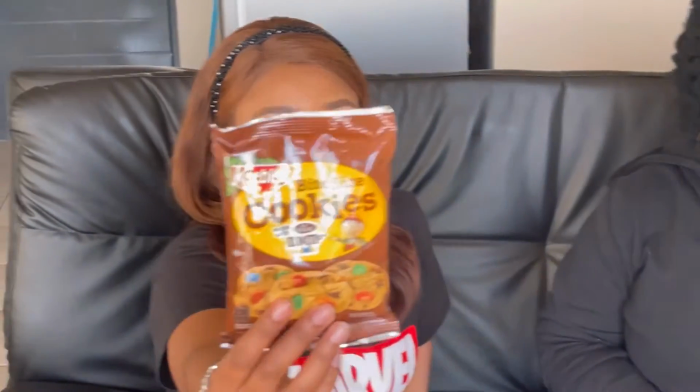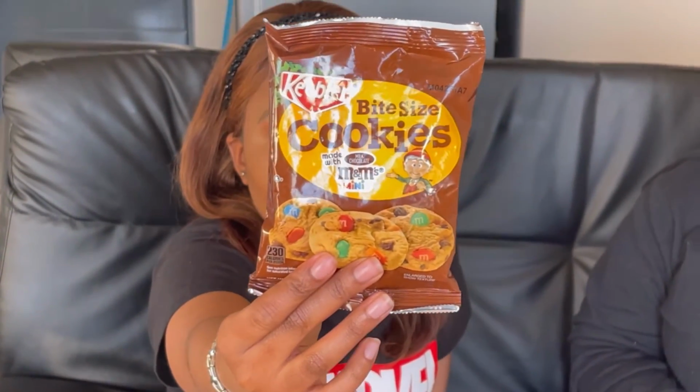Next we'll be trying bite-sized cookies made with M&M's. These are from Chicago, America. These are cute. They have M&M's. I think so.